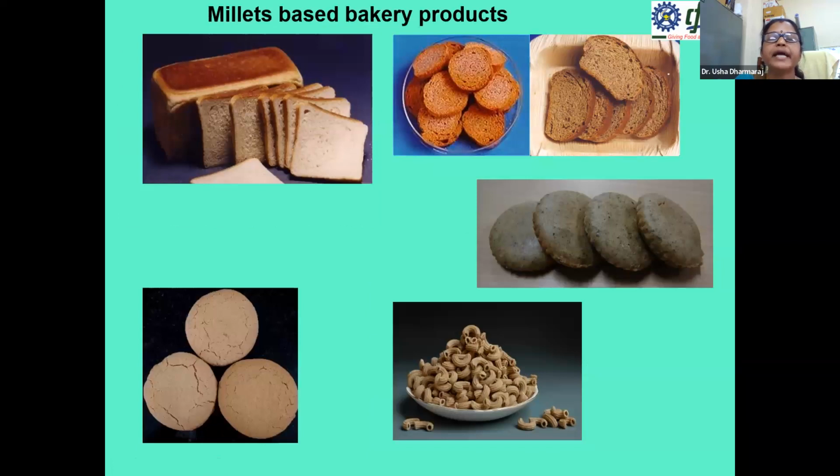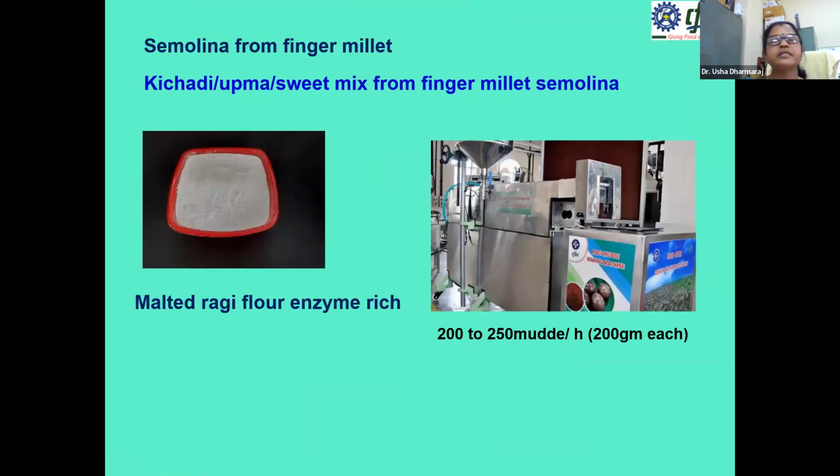You can use it like any breakfast cereal. And coming to the bakery end, we have bajra bread and ragi bread, and also ragi rusk, and we have gluten-free cookies. This is completely from proso millet. There is no wheat added into this, and this is from other millets. This is also gluten-free. There is no wheat added, but this pasta is composite. There is some part of wheat in this, and we have even ragi biscuits also.